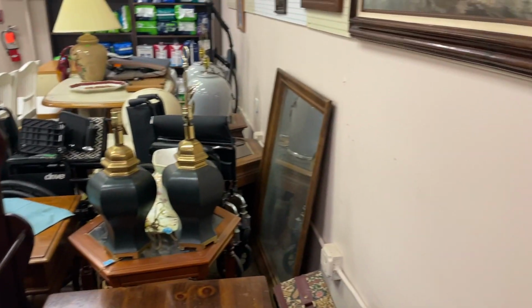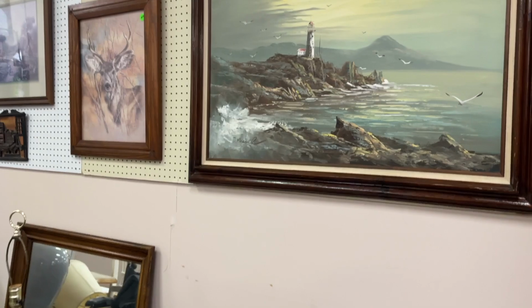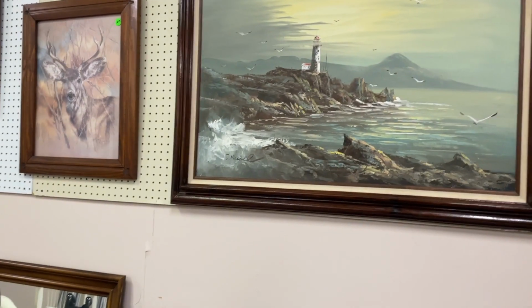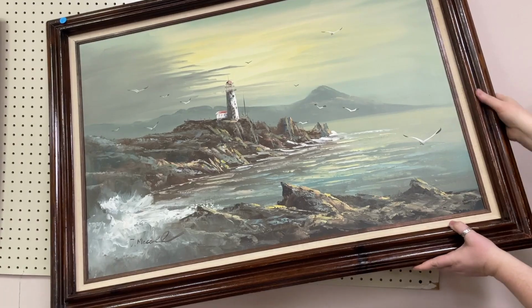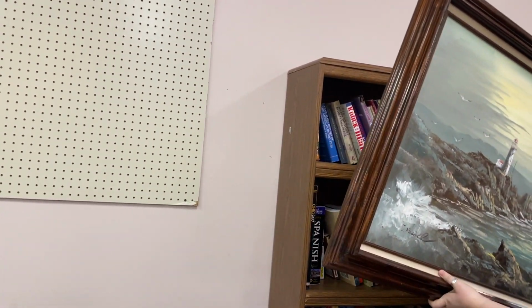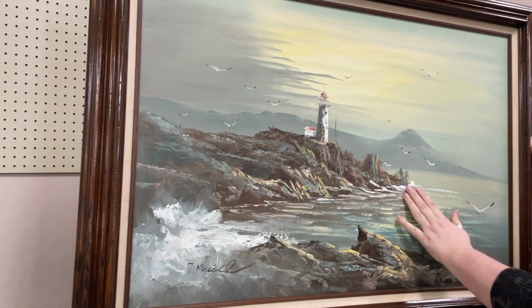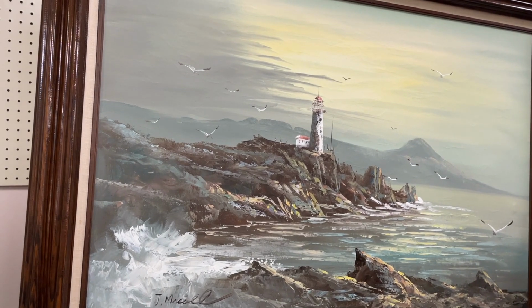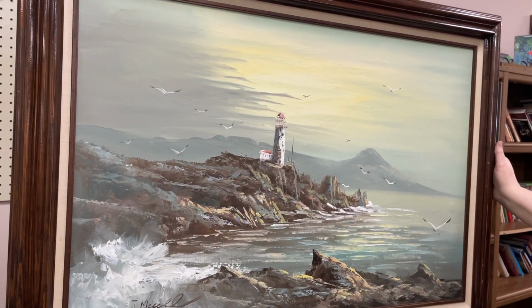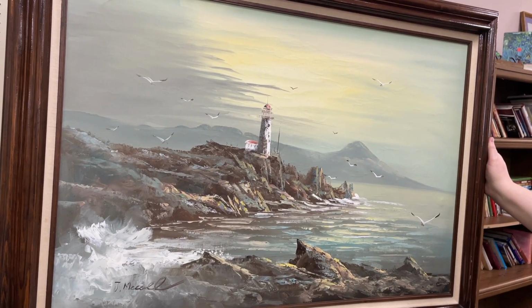How do I get over there? It's all blocked off. All right, can you hold this for me? Just hold this like that. I'm gonna see if I can. Oops. It's $29, but half off would make it like 15. That's pretty. Frame's not awesome, but it's not bad.